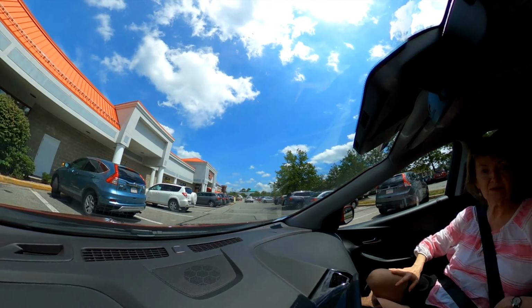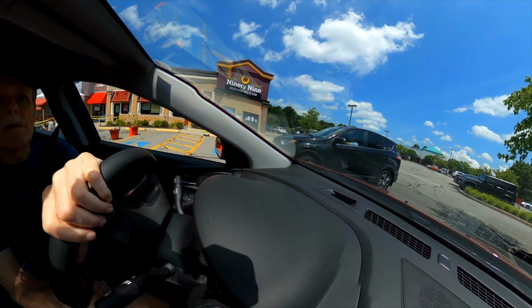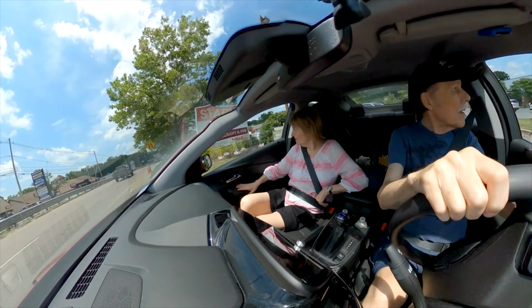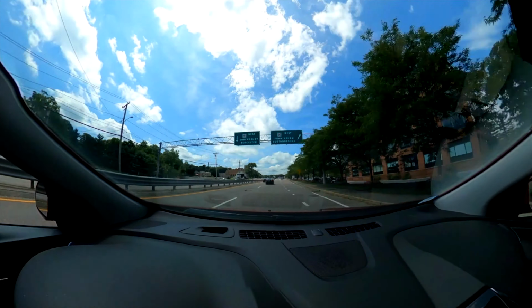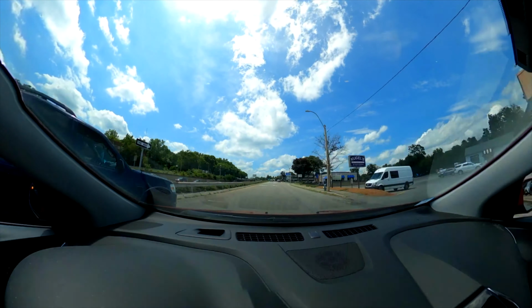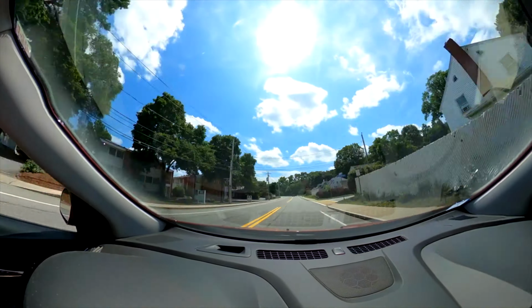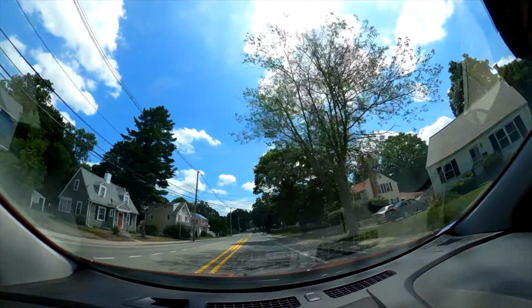Now, this is where I had a little problem with the Max. The default mode was set to last 360 video, and the quick capture default was 360. I had been using quick capture to start recording with one touch. However, this time it recorded in hyperlapse mode. That has also happened a few times later. I think I may stay away from quick capture.